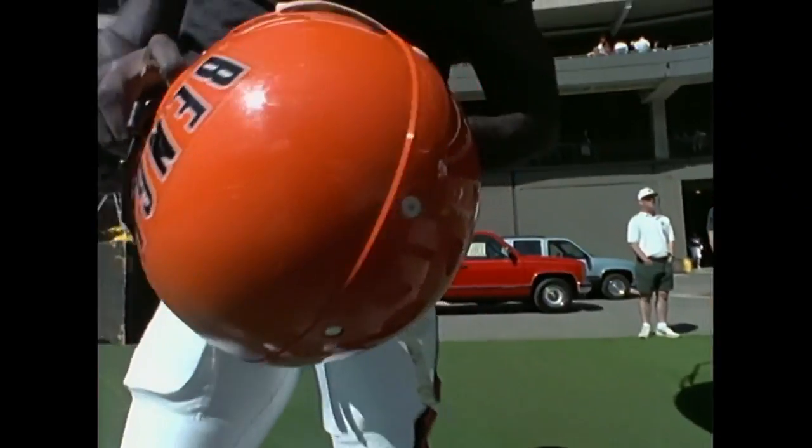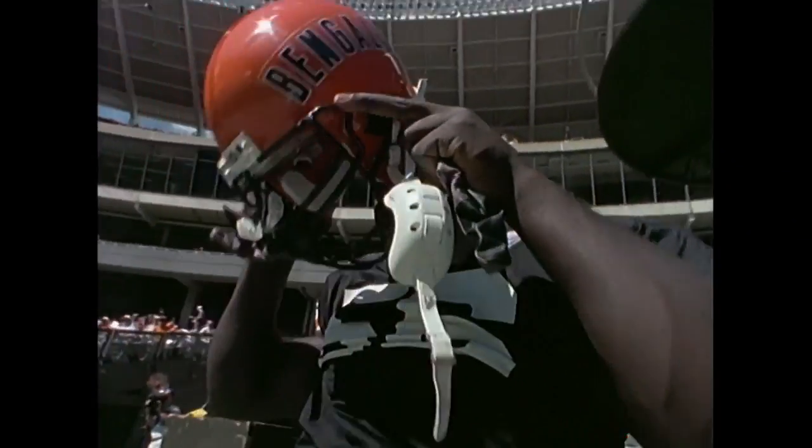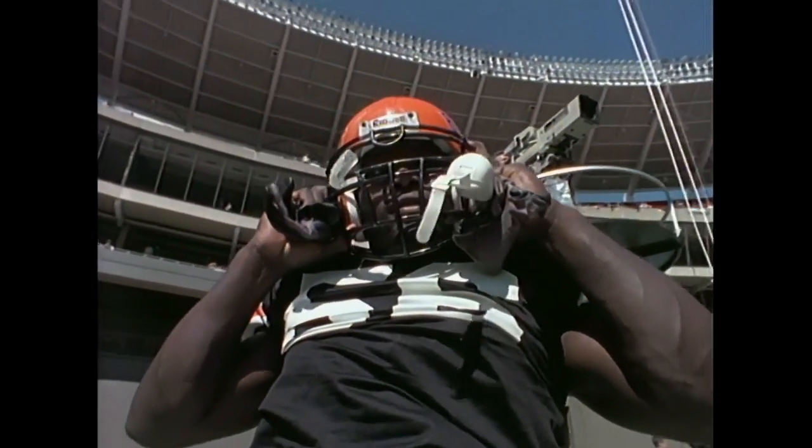The classic spelled out Bengals look did make it back for a game in 1994. Still one of my personal favorites.